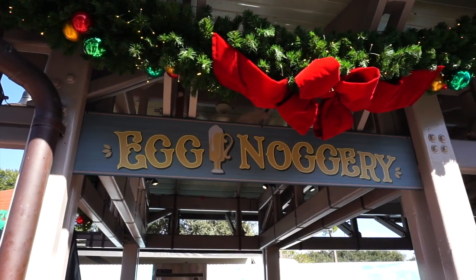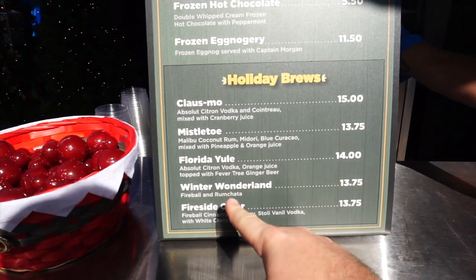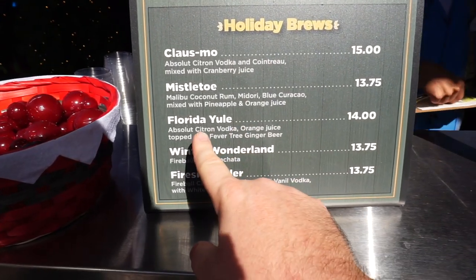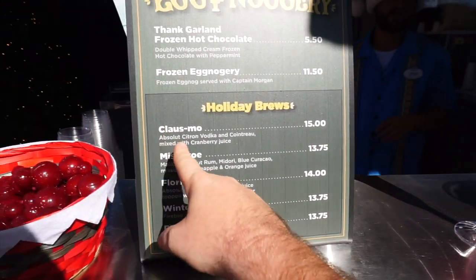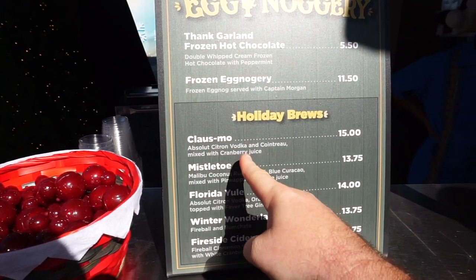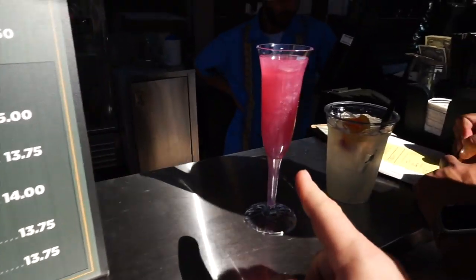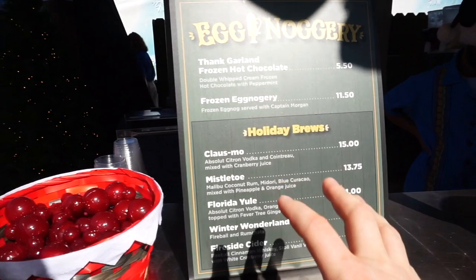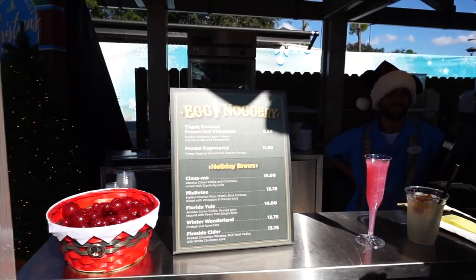And here at the Eggnoggery, this is the Yule and this is the Clausmo. Here on the menu, this is what they have: the Florida Yule, vodka, orange juice, and ginger beer. And then the Clausmo is the Citron vodka. Can't pronounce that word, but I know that is cranberry juice, but it has glitter and it looks glittery. So there's all kinds of cool stuff here at the Eggnoggery to wet your whistle.